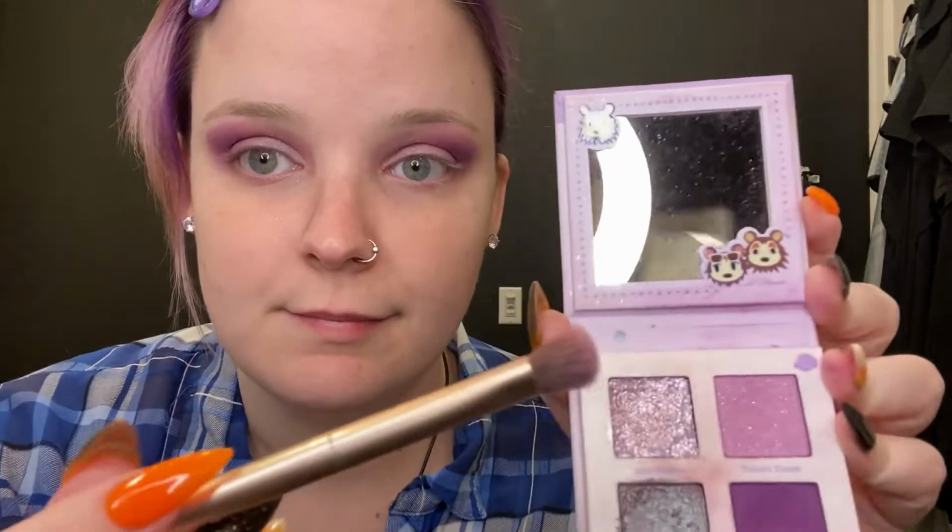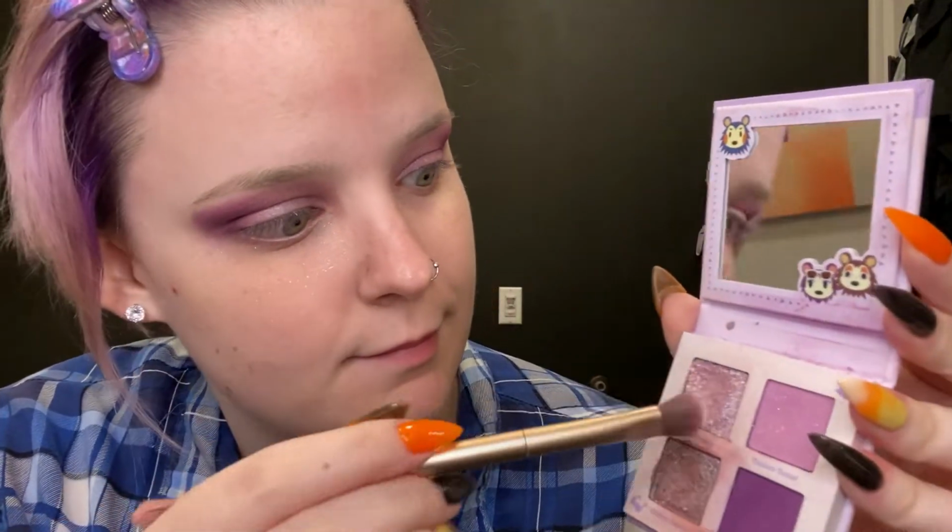Let's see, are we even? Left, right? Yep, she's looking good. And we're going to go in with this Porefessional setting spray, and we're going to spray the brush because that moist brush is going to help grab the glittery color that we're using next called Able Sisters. It's this really light sparkly purple color.